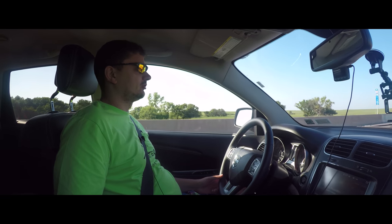American roads also make funny noises as well. Like, especially the concrete seams.